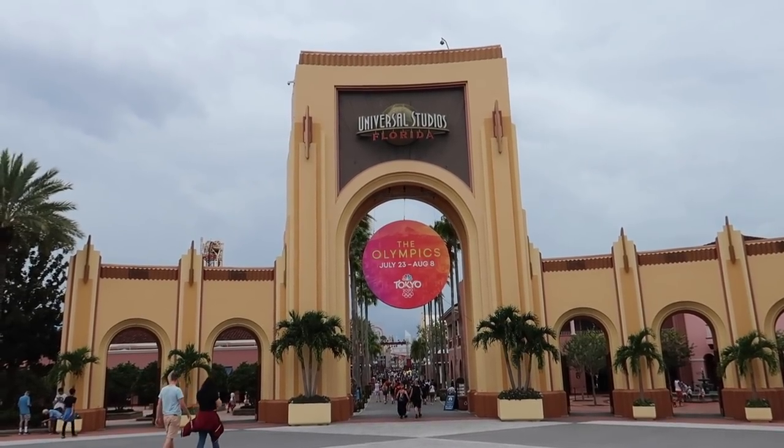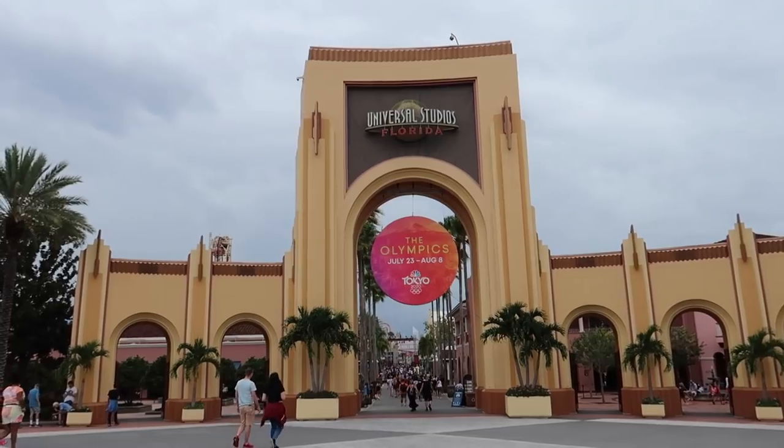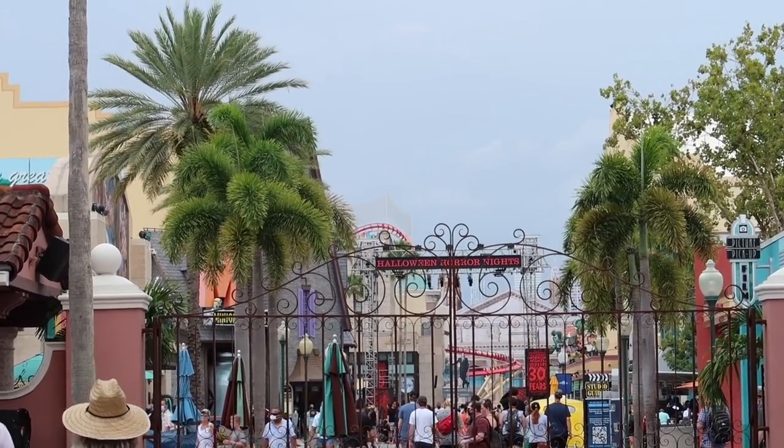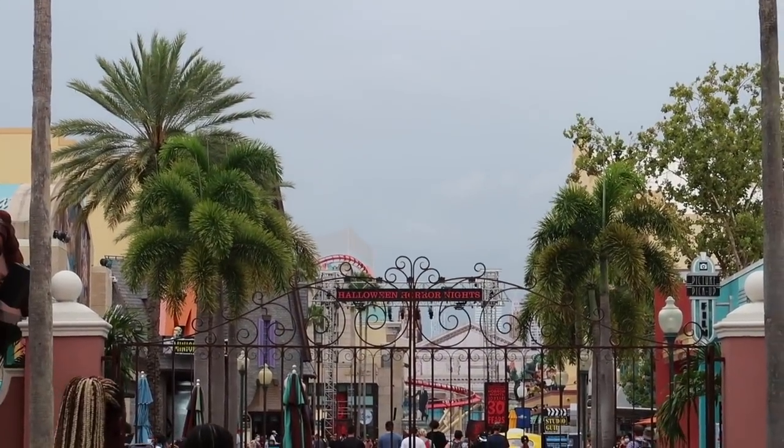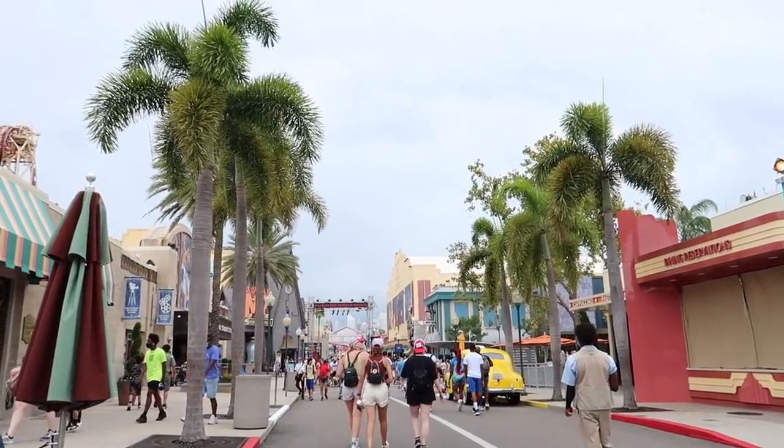Here we are, and already through the archway, I can see the first scare zone. Holy moly, this is so exciting. I can already see a big banner that says Halloween Horror Nights. We're entering the park to the Beetlejuice music.